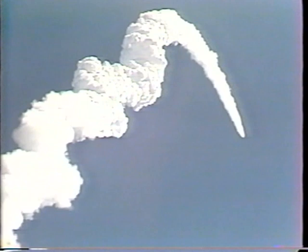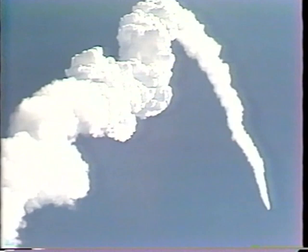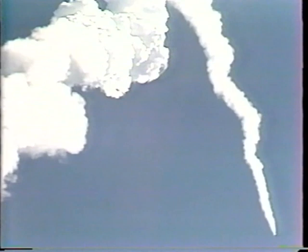Velocity 4,600 feet per second, altitude 18 nautical miles, downrange distance 16 nautical miles. Coming up on approximately the 2 minute point at which SRB separation will occur. Standing by for separation. Crew confirms PC less than 50. And we have solid rocket separation.